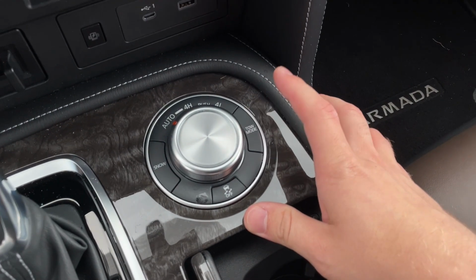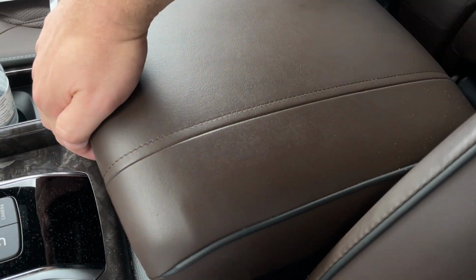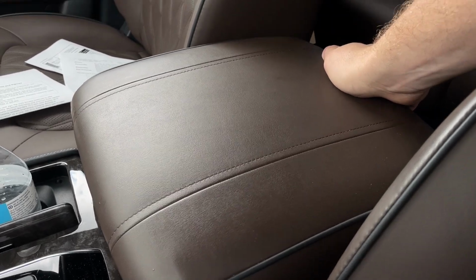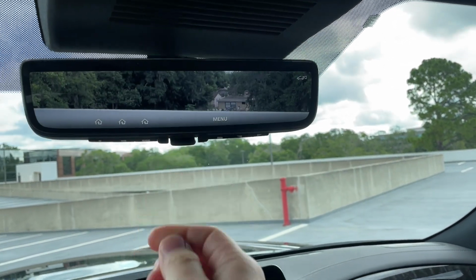So I've been using the USB-C and USB port down here. If you get a 4-wheel drive version of the Armada, you're going to have your 4-wheel drive controller here, cup holders in here. Here's the other side of that armrest that I showed you that does open up backwards in the other direction. We've got a normal sunroof, no panoramic option available on the Armada, and we do have this nice digital rear view mirror, which I think is quite cool as well.